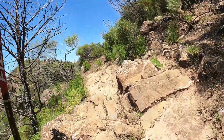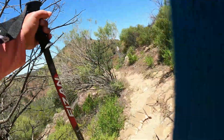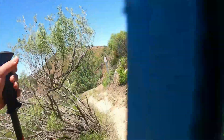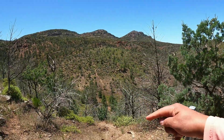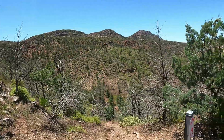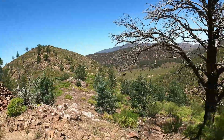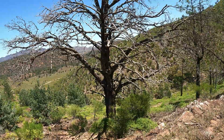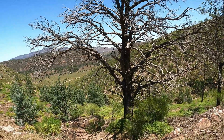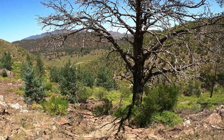Oh, I see a marker. Yay, I'm not lost. Oh, don't tell me I've got to go down again. Oh well. So I've just come down that path up here. See the cans? And I've got to go down to the river. I don't know how long it continues on for. Okay, better go. Taking a bit longer than I thought coming down those scrambling bits.